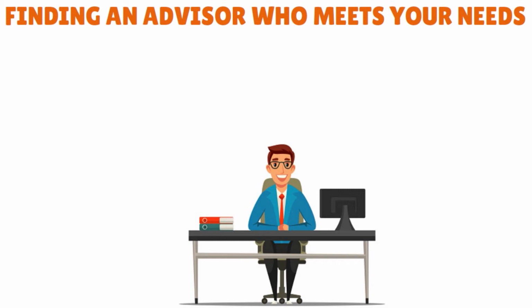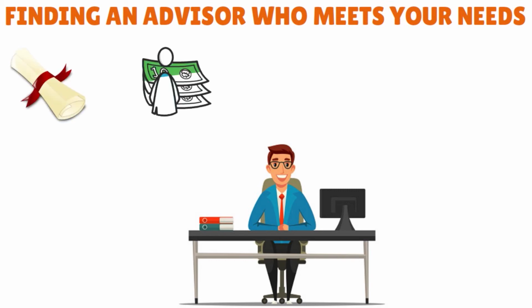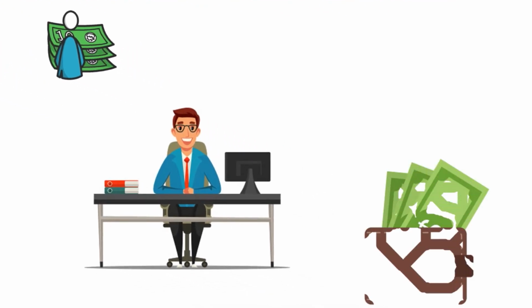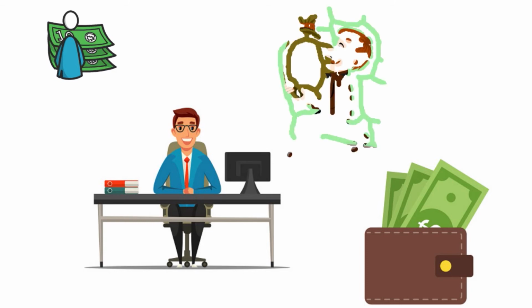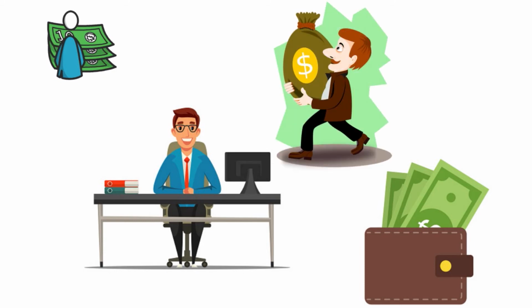Now, in addition to certifications and fees, it is important that you know what you're looking for in an advisor. Finding an advisor who specializes in what you need will be that much more helpful. One of the first things you want to consider is how much you're able or willing to invest. Many financial advisors require account minimums, so your amount of investable assets may help you further narrow down your options. For example, many financial advisors require the client to invest at least $250,000 to open an account, while others may set their account minimums as high as $1 million.